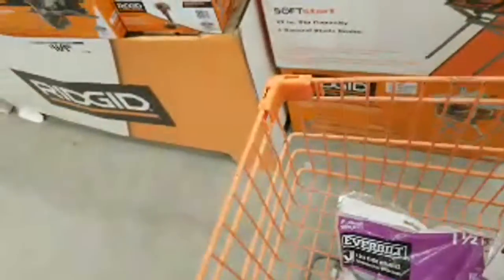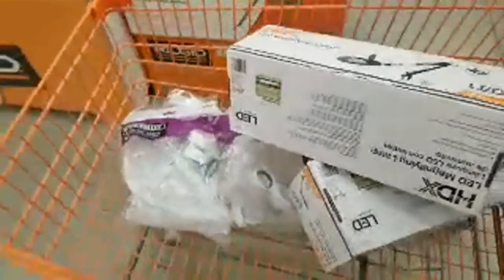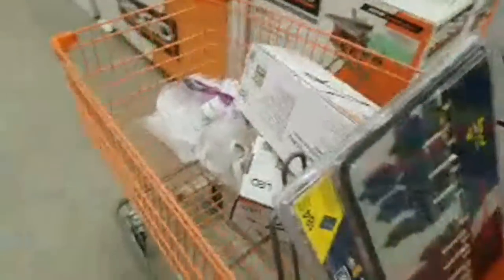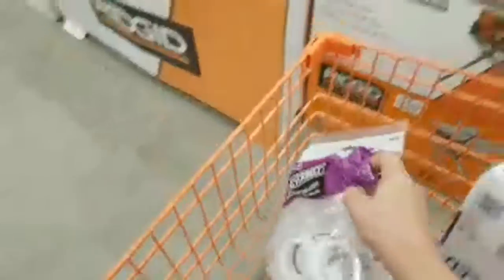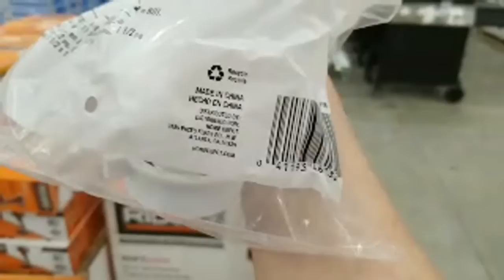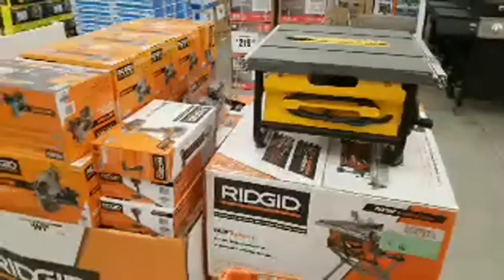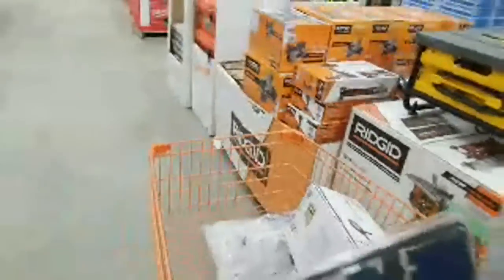So I came in here tonight to buy a bunch more of these, and we're going to do some testing on it, and we're going to show you the video on that when we're done with the testing. And I'm going to get the answer out of Everbuilt. Now, Everbuilt, I believe, is a Home Depot brand, because it says here it's distributed by Home Depot, and the address is in Georgia, and blah, blah, blah. So I don't know what the deal is with that.